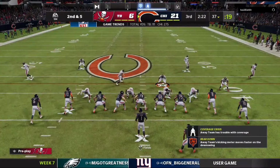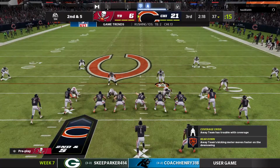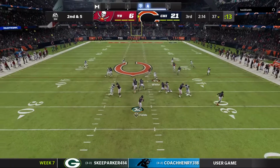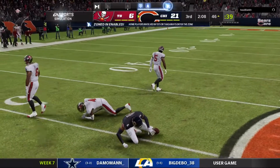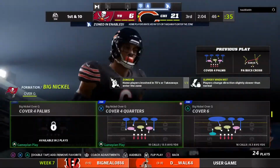The first down run got 5. Here's 2nd and 5. Fields. That'll be caught by Anderson. And he'll be taken down, but not before he gets into enemy territory.